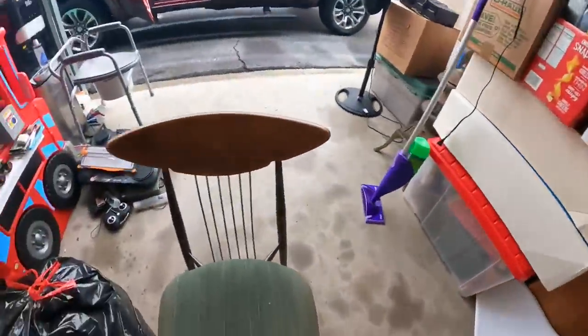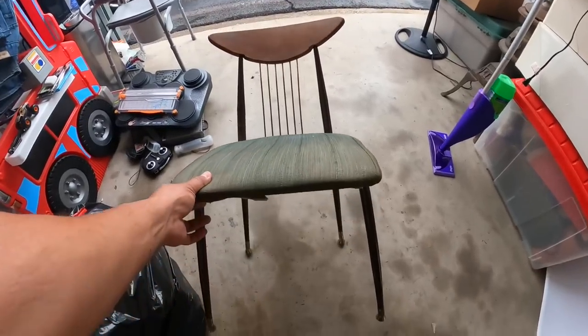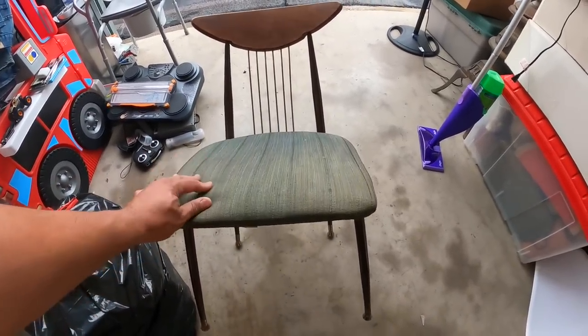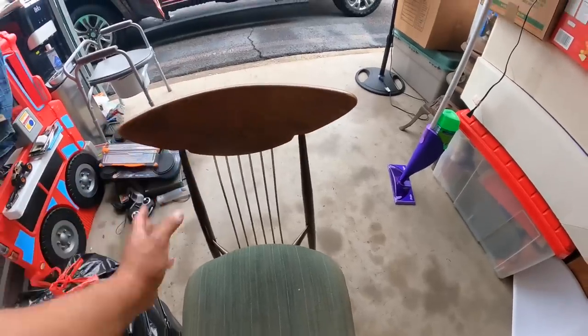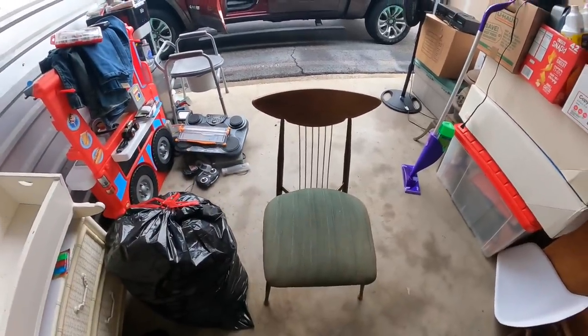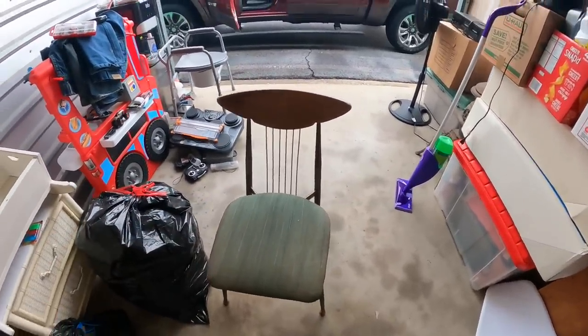I usually don't pick up chairs. Well, you wouldn't believe it based on all the chairs that I got. But single chairs like this are kind of hard to get rid of. Someone can really reupholster this. This is wood, you know, sand this down, repaint it, and redo this thing, make it look really nice. So you got that there.